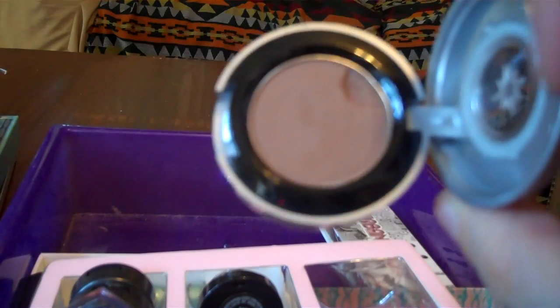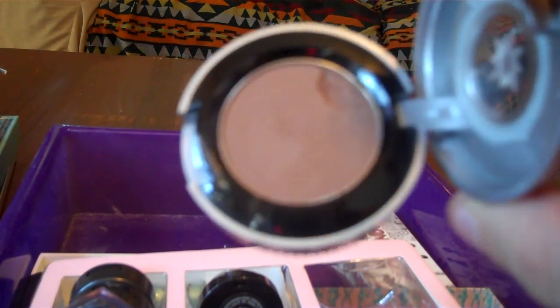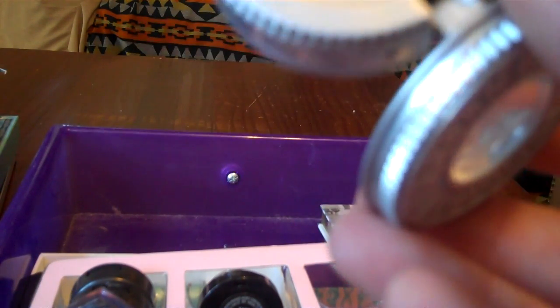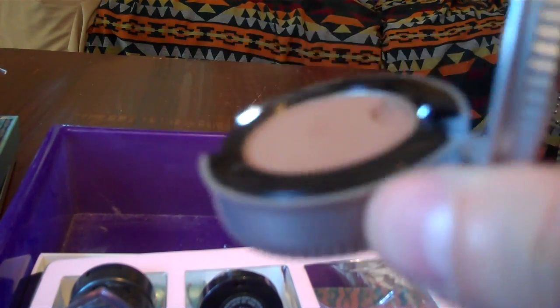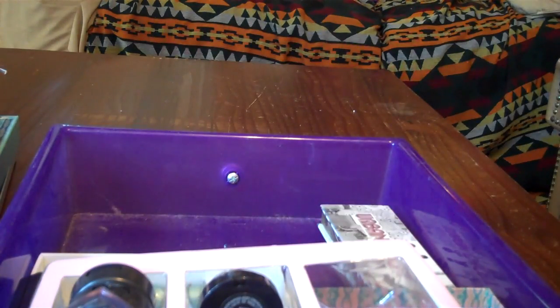Then I have some Urban Decay. This is the color Secret Service. This is a brown that I literally never use. I never use it. So I think I'm going to pass this along.